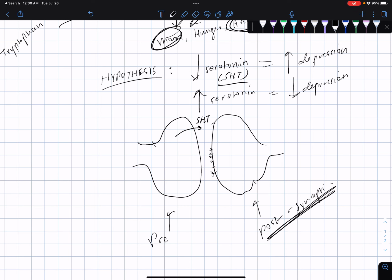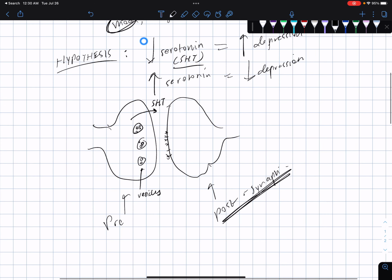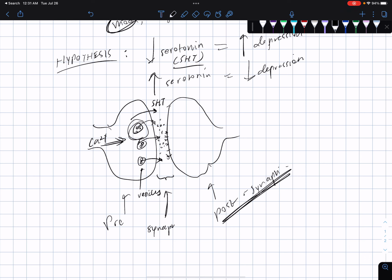Now, after this propagation, basically these little serotonin neurotransmitters are stored in these little bubbles called vesicles, and once there's a calcium influx, that's going to cause these bubbles to pop, and exocytosis is going to occur, and those neurotransmitters are going to come here into the cleft. So this little gap in between both the presynaptic and postsynaptic neuron is called the synaptic cleft.